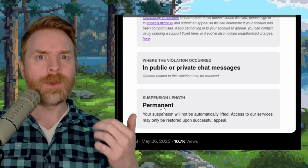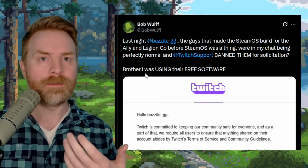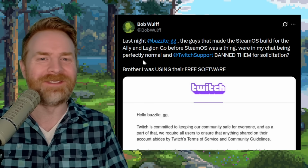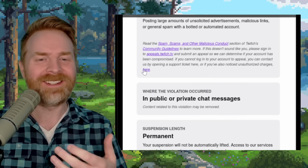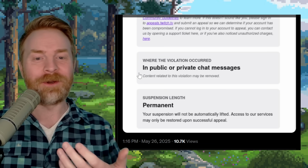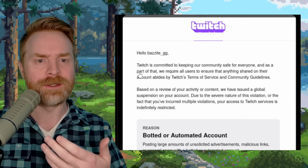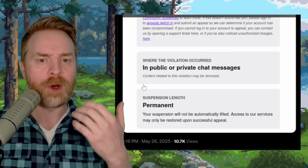I mean, it's a permanent ban, and Bazzite, in my opinion, probably would have just been supporting Bob at anything here. It's an operating system. Like, what is going on? Bazzite is a Linux distro. It's not something that people pay for. It's a free piece of software. I don't know. This is super, super weird. I'm hoping Twitch sees this and maybe reverses their decision. I can't see anything that would have led to Bazzite being permanently banned.